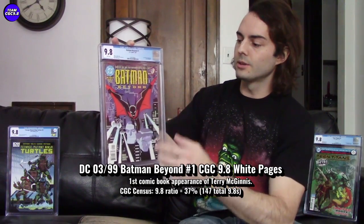So first book here is Batman Beyond #1 in the CGC 9.8. It's the first appearance of Terry McGinnis, first Batman Beyond in comic books. The one thing you want to keep in mind about this book is grab the first print with the UPC code here. There's the origin issue that is cool, but it's pretty expensive for what it is. I think hardcore collectors are just going after Batman Beyond #1 in the first print with the UPC code, and that's reflected in the price on this book.